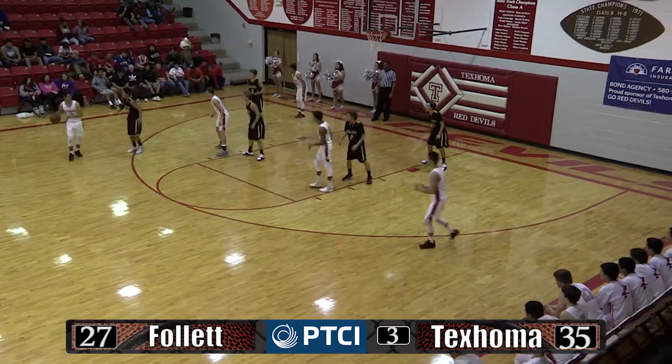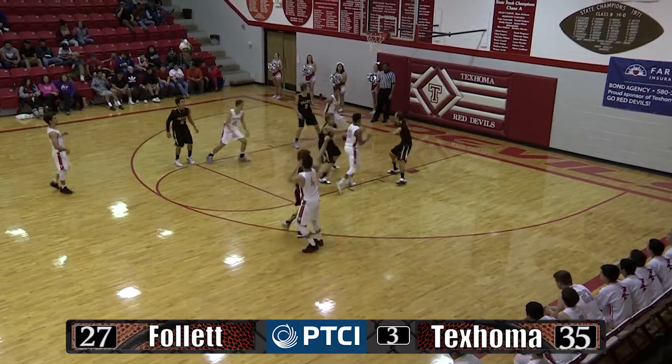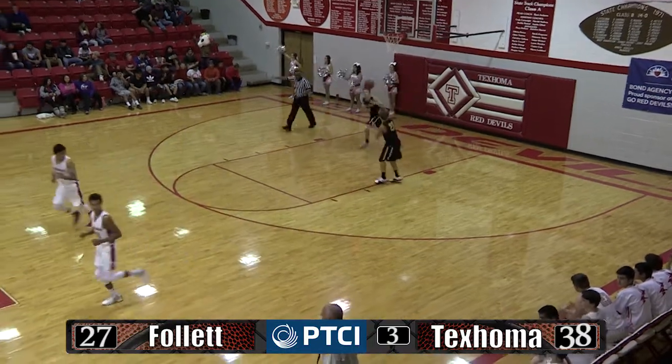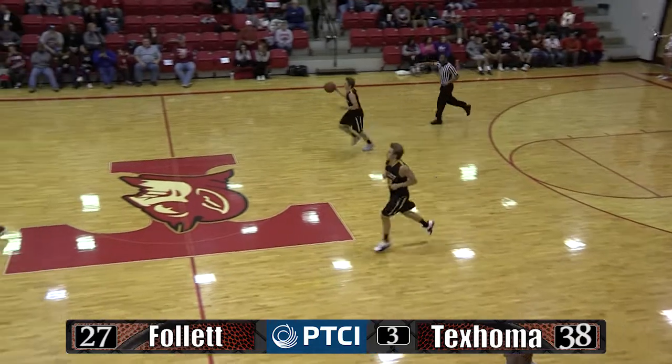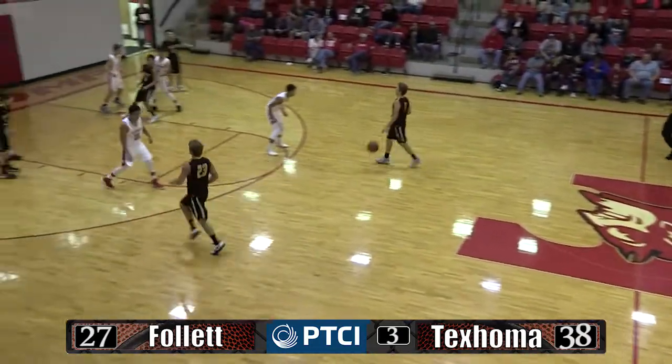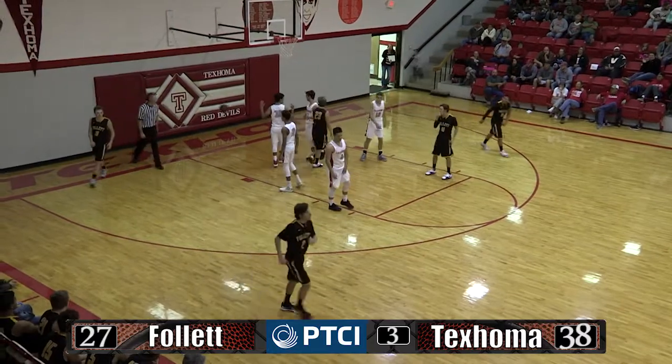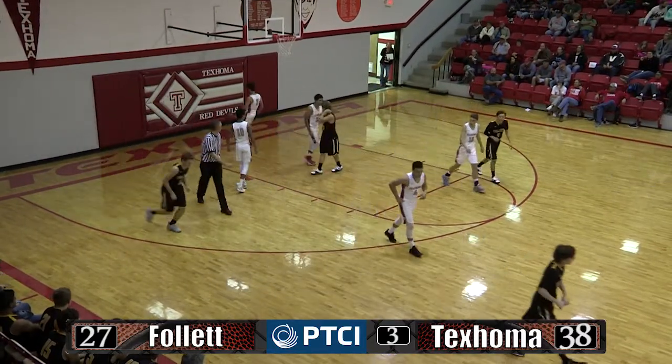So Brand with it on the wing. 3-point shot by Glover. It's good. That's his third of the game. Team's eighth three-pointer, 38-27. 6:36 left. And Barber's going to be called for the carry.